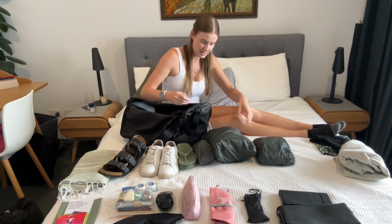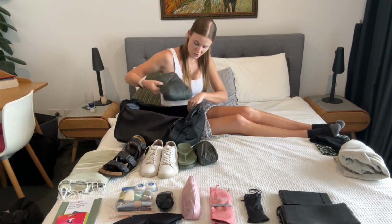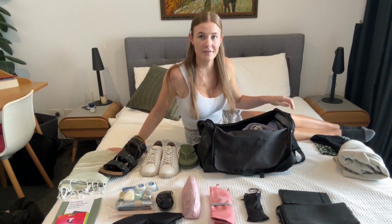Going to pack these into the bag. 1, 2. Moving a bit closer.